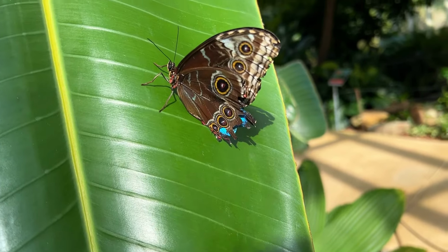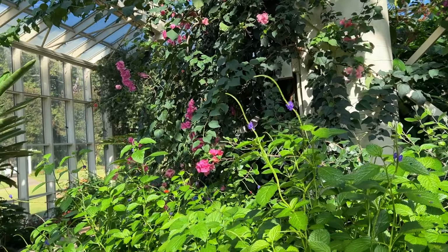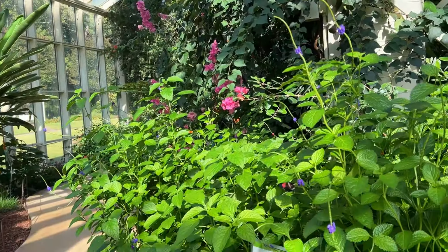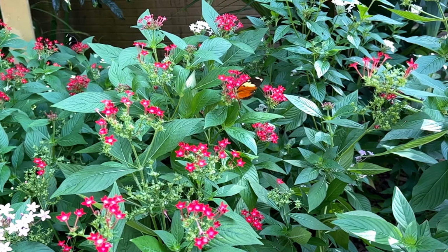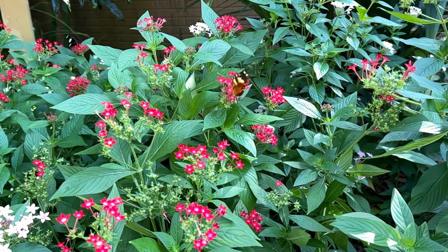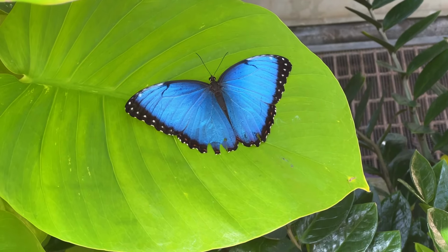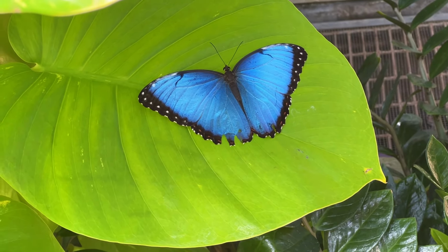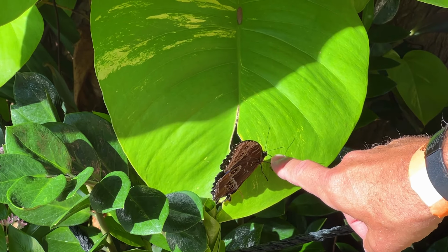The Butterfly Center was certainly a highlight attraction, and we really weren't expecting it to be such a fascinating and special place as it was. It's the season for the blue morpho butterflies, and so they were just hatching and being spotlighted as the center of the show.